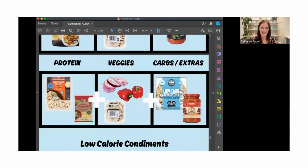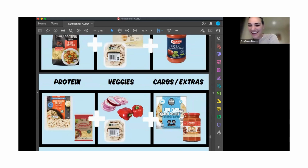Love those dietitian jokes. Yeah, beef, and I genuinely did not mean that one.